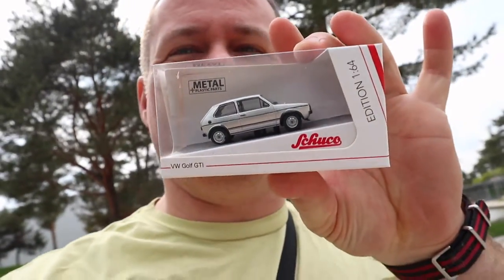Bought myself a little Volkswagen Golf Mark 1 at the little gift shop here. And two, I'm going to get one of the Volkswagen sausages. Yes, Volkswagen also makes sausages, and they only sell them on campus here in their cafeteria. So I am going to go find the cafeteria, and I'm going to order myself a sausage.